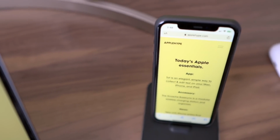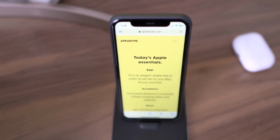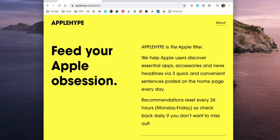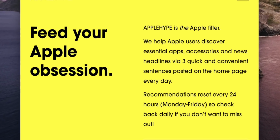Now look, Apple Hype might sound and look really simple to you, and it is. That's kind of the whole point. But if you think about it, after a month, you're going to end up getting access to 60 different hand-picked accessories and apps and headlines that are all really important, can't-miss things, which actually is quite a bit. It's just the delivery mechanism that's pretty simple.